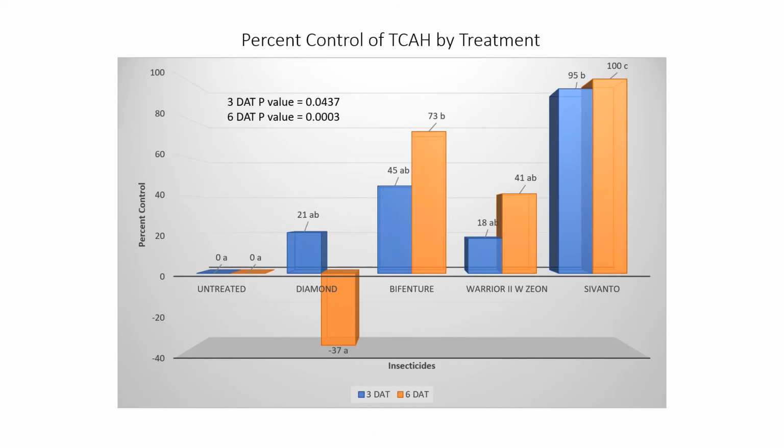I wanted to draw your attention to the Diamond treatment. 6 days after treatment, we actually saw an increased population of three-cornered alfalfa hopper in that treatment. So from this one test and this one set of data, it looks like Diamond is not controlling the pest as reported.